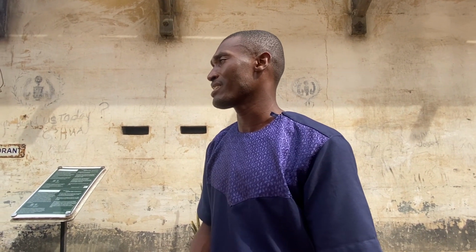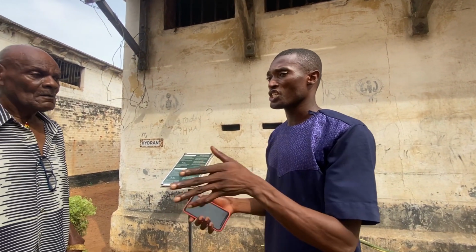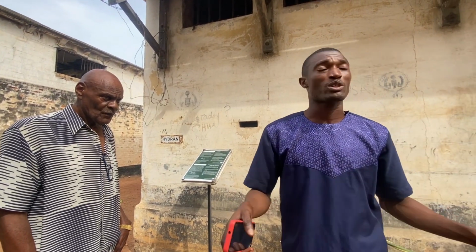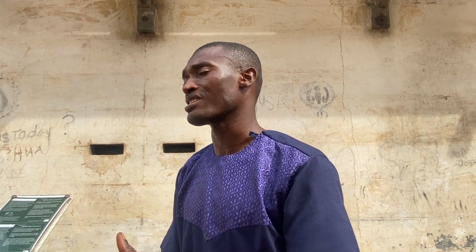So in 1957, as Dr. Kwame Nkrumah gained independence from the British, he changed the capital city of Ghana from Cape Coast to Accra, and he changed the country's name from Gold Coast to Ghana. Bringing the new capital city to Accra, he used this particular fort as the first police station in Accra and the first prison in Accra at the same time. He divided it into two prison cells.